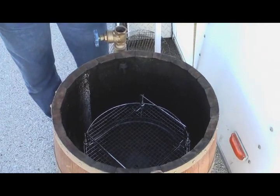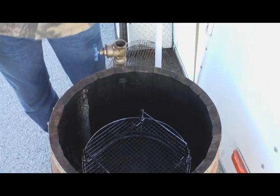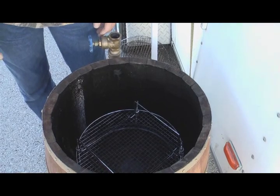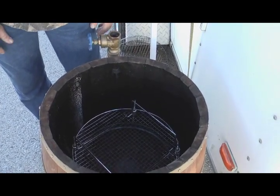How long can you cook on the load that you put in the charcoal? We don't know for sure. I've never gone that far. I've never run out of fuel. I've never had to reload it.